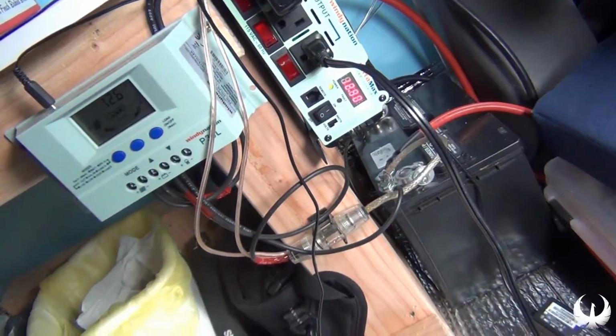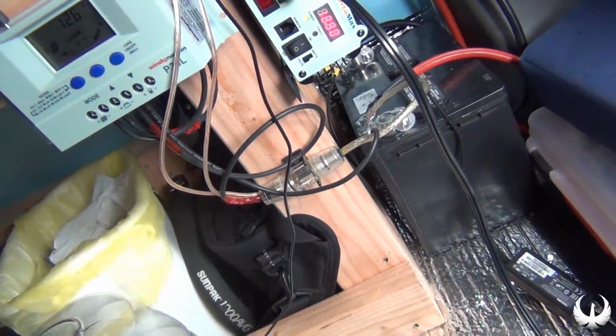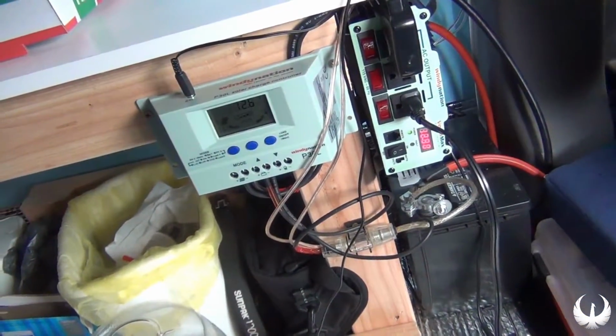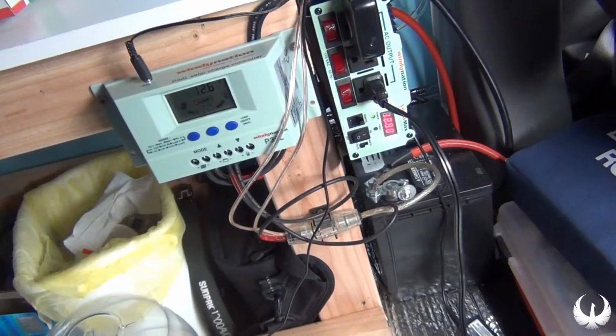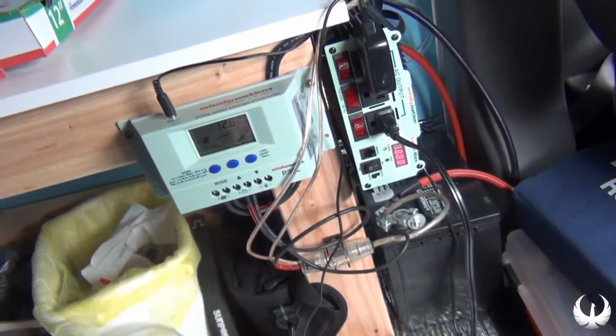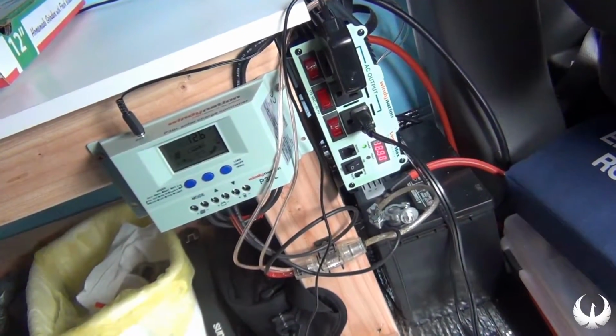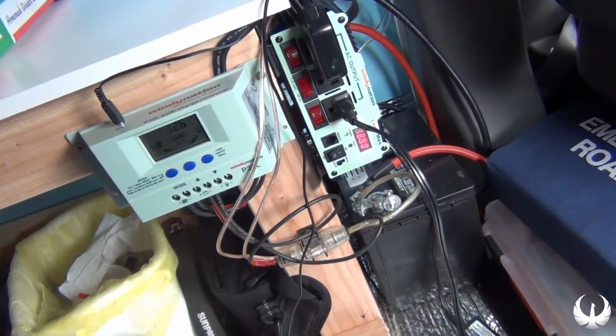The plan in the future is to get two deep cycle batteries to run through there, and then also connect it to the alternator or whatever. That way whenever I drive the van, it will charge the batteries and actually store power instead of just being there. So that's what I've been told, and that's what I'd like to have happen, but, you know, money and stuff.